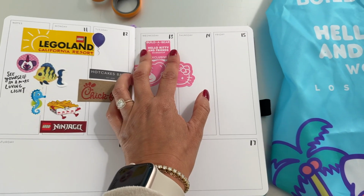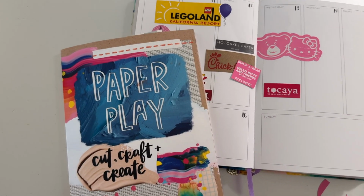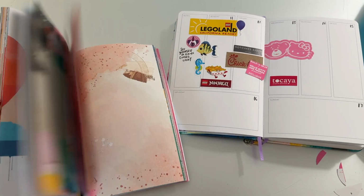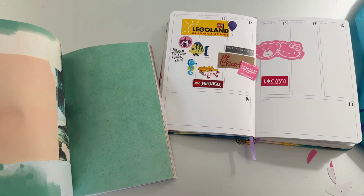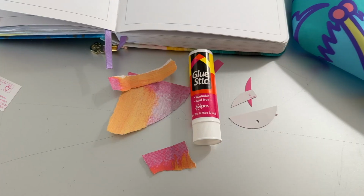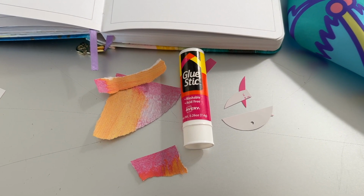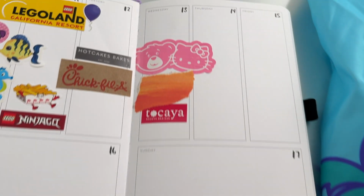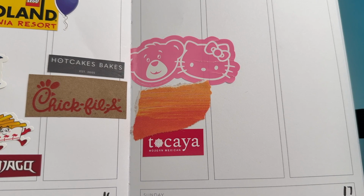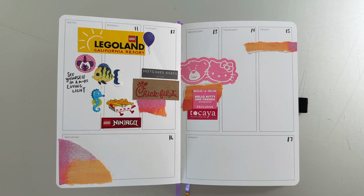So I'm going to grab a sheet from Paper Play. In case you didn't know, this is my latest book that is meant to be torn apart and made into art. So I'm just looking through and finding a color that I want to grab. I've torn apart a bunch of pieces and glued that one in, but I'm going to make sure I use all of those pieces on this week as well.